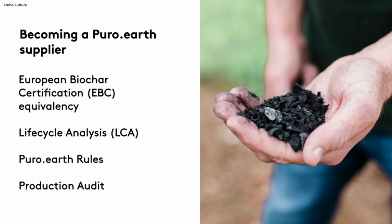So to become a biochar supplier on Pura the Earth, you need the following. Your material needs to pass the European Biochar Certification Equivalency testing. There's a Eurofins laboratory in Germany that does this, and we paid about $1,300 for the package.